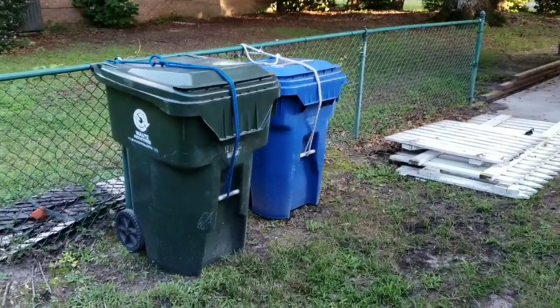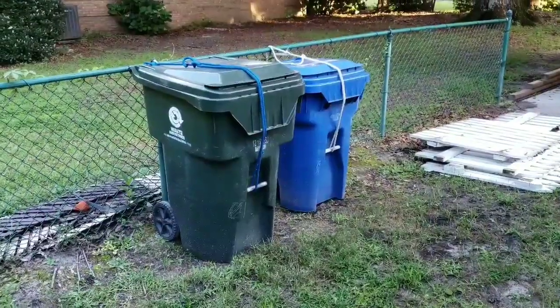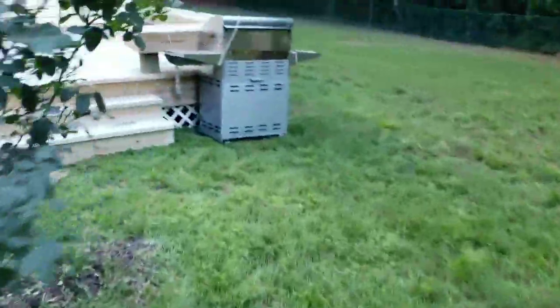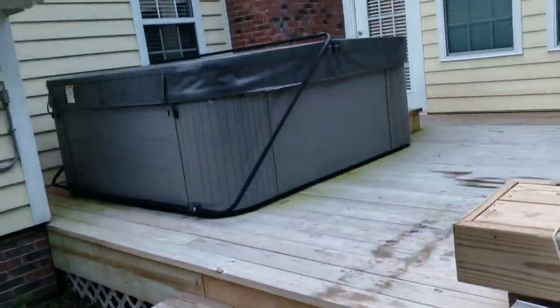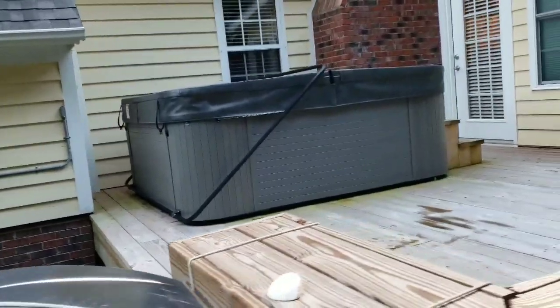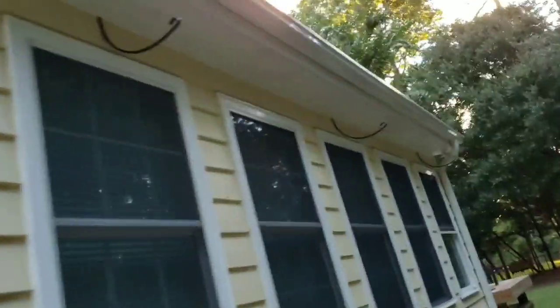Okay, short hurricane prep video. We have the fences on the ground. Trash can's gonna be tied tight to the fence. Grill is down on the ground, tied to the deck. Hot tub will have some special stuff done to it, but I still wanna get in. Bird feeders are taken down from the whole yard.